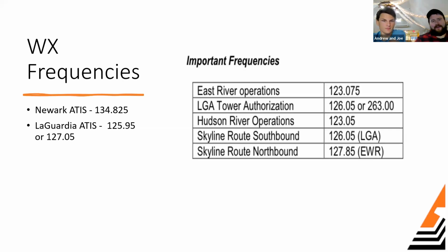All right. So within the FAA course, they do list the important frequencies that you need for operating the Hudson. So for the East River, LaGuardia, and Newark, they list the frequencies that you would need here. On top of those frequencies, I think it's also important to have your weather frequencies handy.